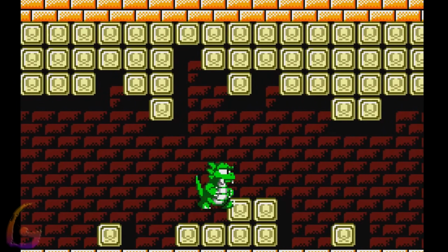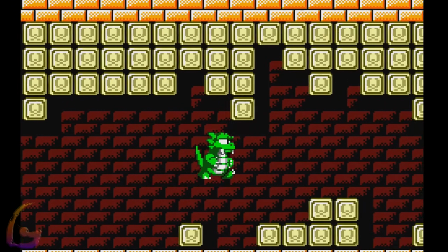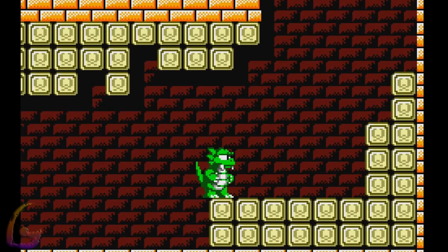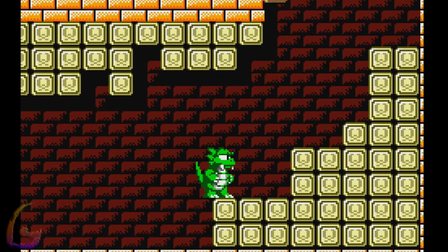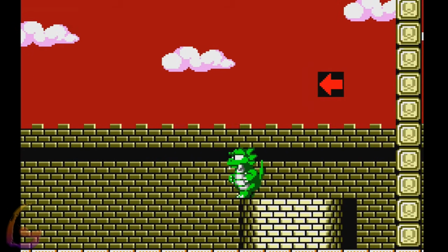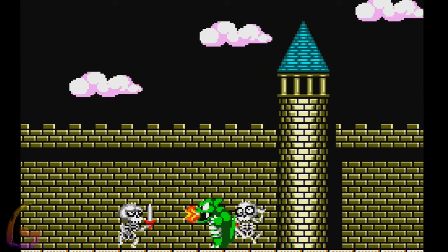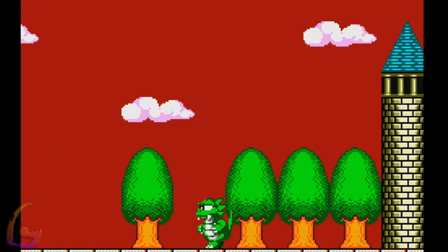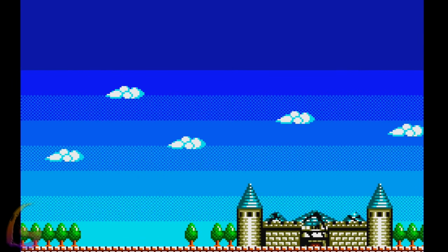Each new form acts as a literal and figurative key, opening up entirely new pathways and encouraging constant backtracking through beautifully drawn, vibrant 8-bit environments. Featuring a robust password save system to accommodate its massive length, incredibly tight platforming mechanics, and a deeply rewarding sense of progression, Wonder Boy 3 remains an absolute marvel of 1989 game design that was years ahead of its competition.